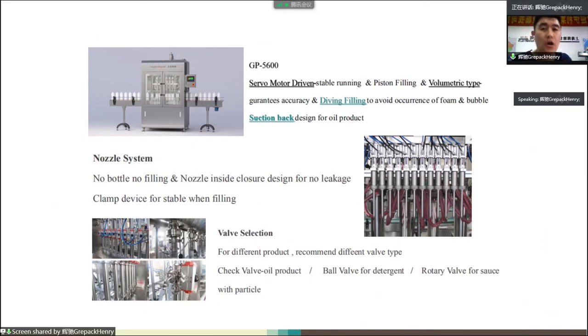Let's start with oil. Oil is a common food we see in our daily life. There's one problem with oil that we cannot avoid: the dripping problem after every filling, especially when the machine nozzle goes up. To solve this problem, we made a special design of the suction bag. After every filling, we can use suction to suck the dripping oil a little bit back. In this way we can solve this problem. From this point, we made a special design of our nozzles, and we can share some details in the video later.